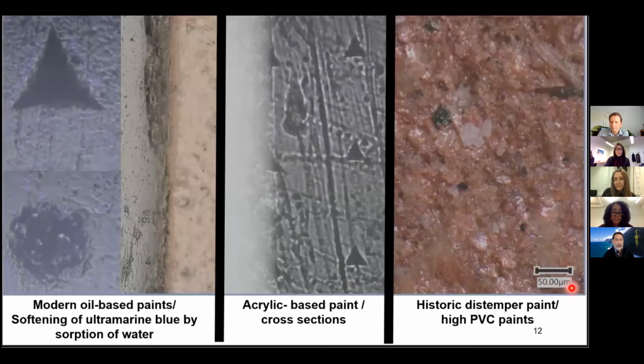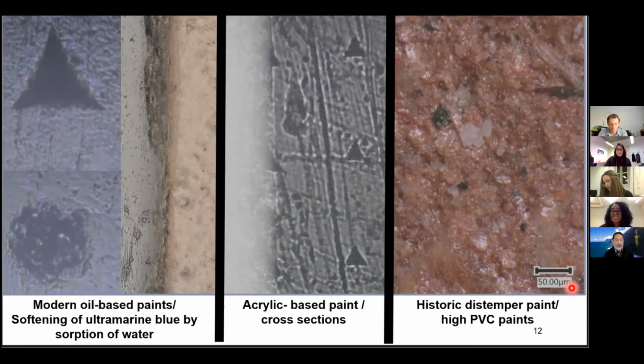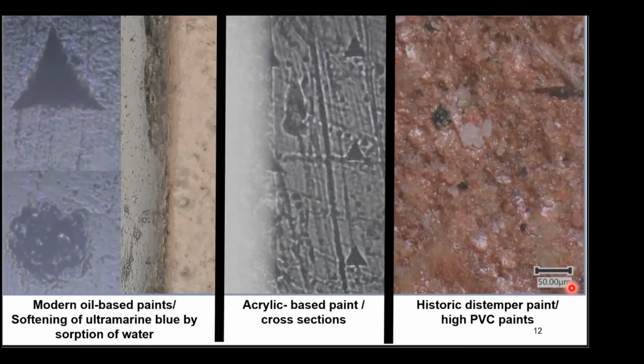So for this presentation, I'm going to talk about 3 different studies, looking at 3 different types of materials. First, we're going to start off with looking at the softening of ultramarine blue. Then we're going to look at testing of cross-sectional samples. And then we'll end with testing highly pigmented paints, which is currently what we're doing.